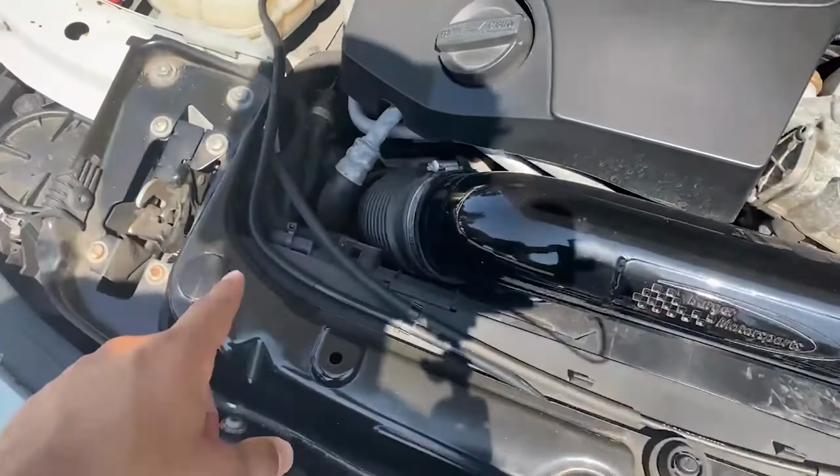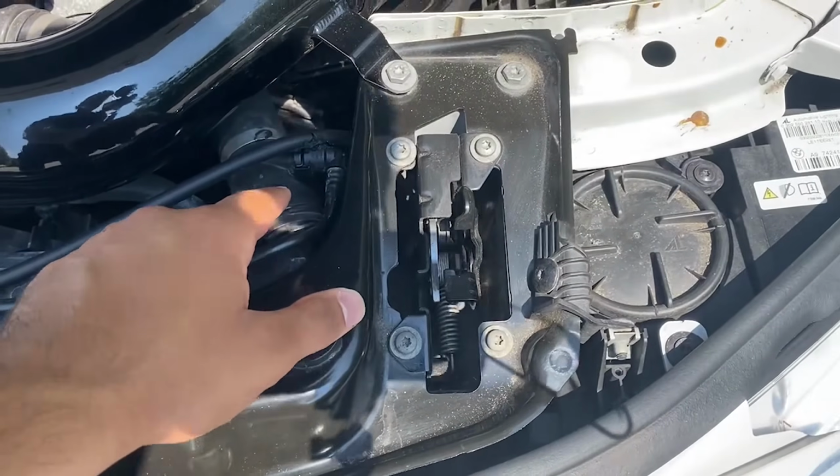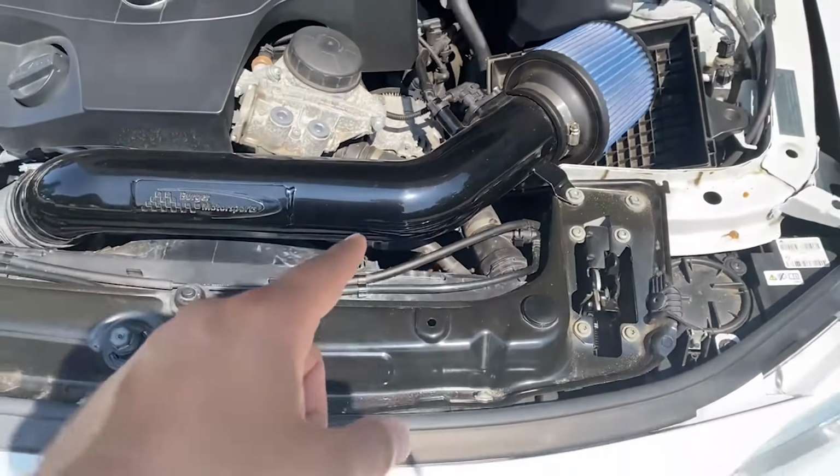But what I was basically talking about is the expansion tank hose over here. I did a whole separate video about it, guys, but essentially it ended up bursting on me. So let me actually cut to a quick video of that.